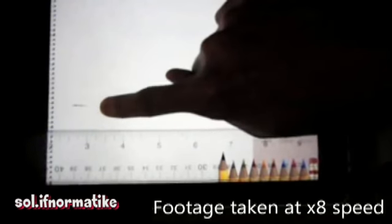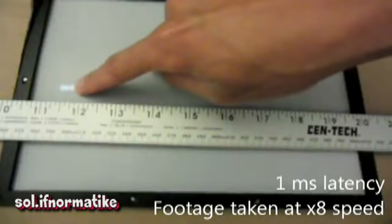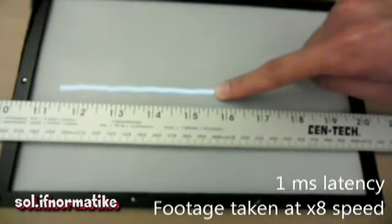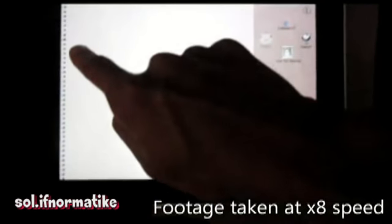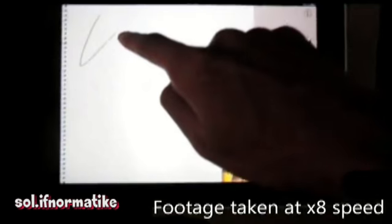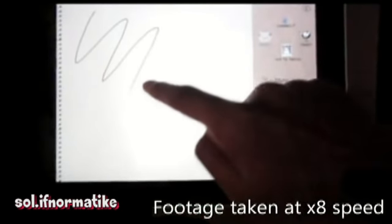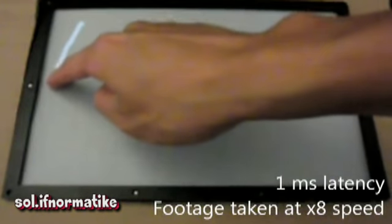Just to give you some better idea of what's going on here, we shot some high-speed footage. So this is slowed down by a factor of 8. So you can see the difference here, but at 1 millisecond of latency, you're right on it. And again, it appears quite noticeable when you are doing squiggly lines. Then you can tell just how far behind you are. And of course, if you go down to 1 millisecond, then it feels like you're right on top of it.